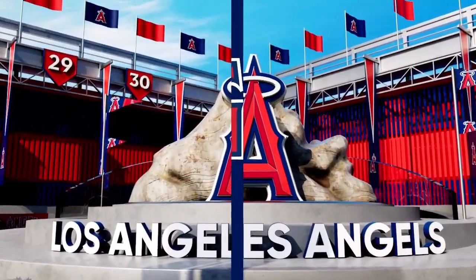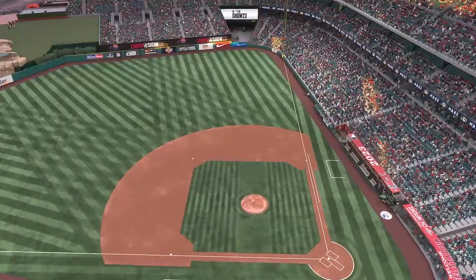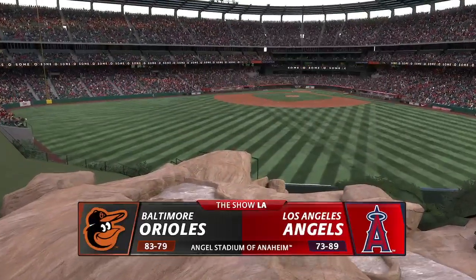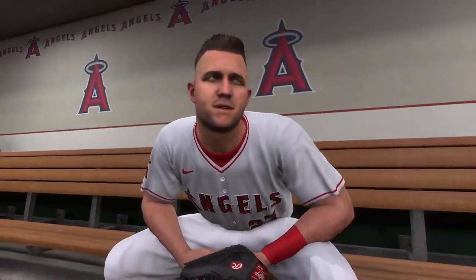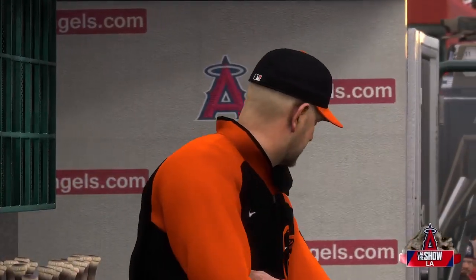Coming to you live from Southern California. A great night for baseball ahead on the show. It's the Baltimore Orioles and the Los Angeles Angels. First pitch coming your way next.